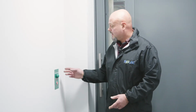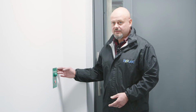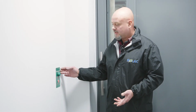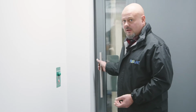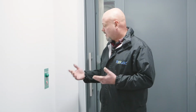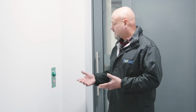Here we have the Urmet self-resetting press to exit or emergency release button. The reason for this over a standard unit is less maintenance. Once you push the emergency release, it will unlock for a period of time. But unlike conventional old ones, someone would not physically need to come and reset this. Now, after a time-lapse period of about 15 seconds, I believe this one's set for, it will actually then re-energize and the door will become locked again.